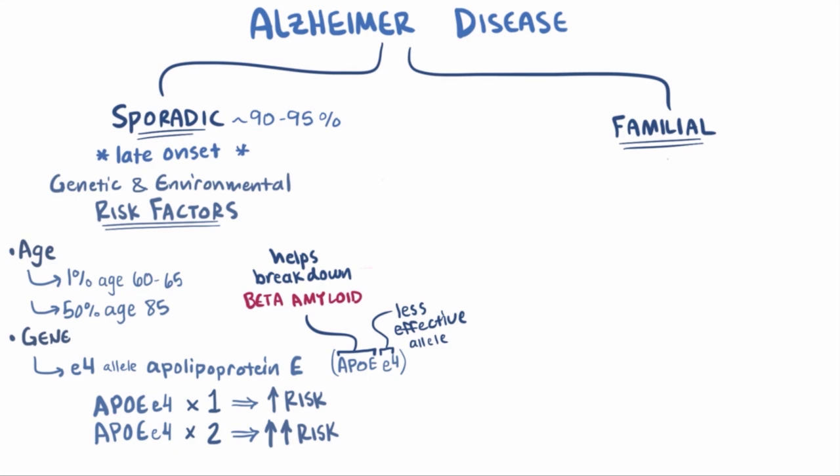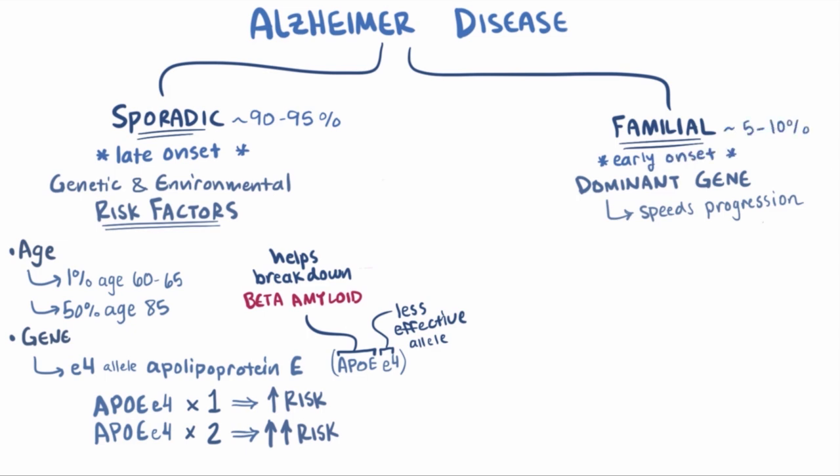Familial Alzheimer's disease, on the other hand, is used to describe cases where some dominant gene was inherited that speeds up the progression of the disease, so sometimes familial Alzheimer's disease is referred to as early onset Alzheimer's. Familial accounts for about 5 to 10% of cases, and can be caused by several gene mutations.